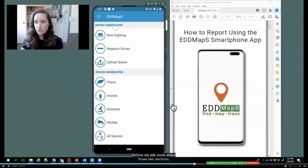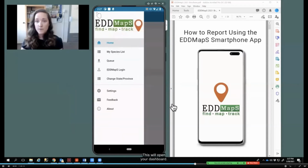So before we talk more about those two sections, I want you to go ahead and select the three horizontal slides in the top left side, and this will open your dashboard. So on the dashboard, you can easily get back to that home screen. You can change your state or province if you travel for your job or are just traveling and need to report a new sighting that's in a different state or province. You can update your settings as well as provide us feedback if you're experiencing any issues with the app. You would do that through here. So I won't go through every one of these, but just know that the dashboard is where you can easily jump from different sections of the app.